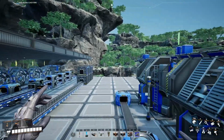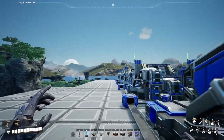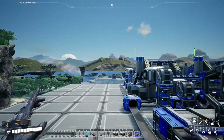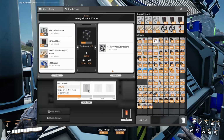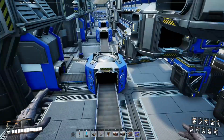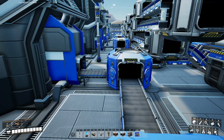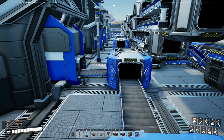Now, nothing has moved because we're going to do some synchronized construction. Let's get down here at the end. Oh yeah, all the machines are winding up. Yep, there we go. Okay. Boom. And if we look down each belt, everything should come out at the same moment.